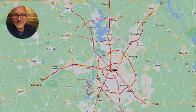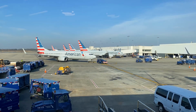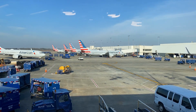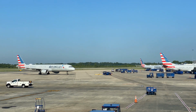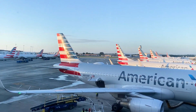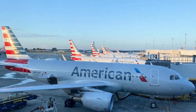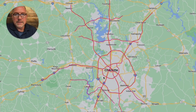One thing I left out is the airport, and that is Charlotte Douglas International Airport. It's located right inside the 485 belt here on the west side of Charlotte. That airport's going through a $123 million renovation, and there's only about a year left in it. That airport's going to be about twice the size. It is an American Airlines hub as well, so you can get just about anywhere in the world from that airport, and it's going to be beautiful. It's already taking shape, looks great.